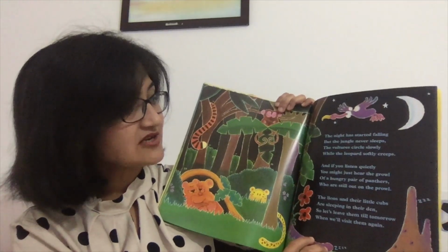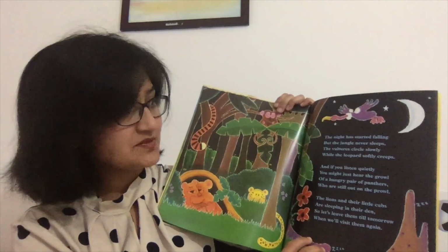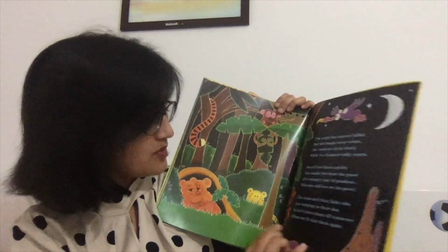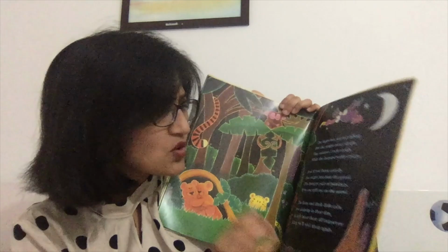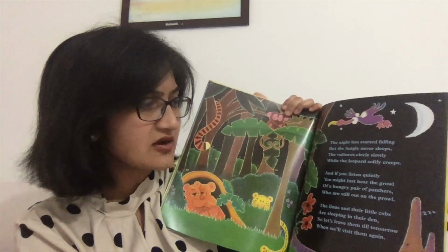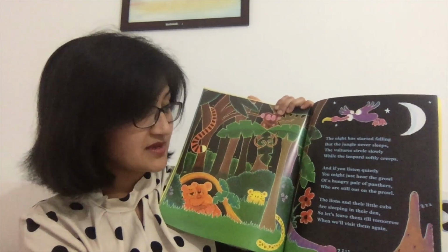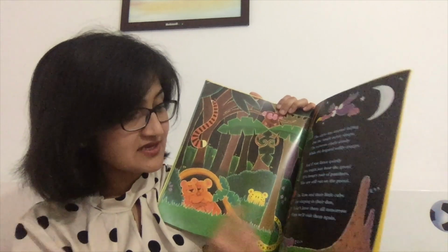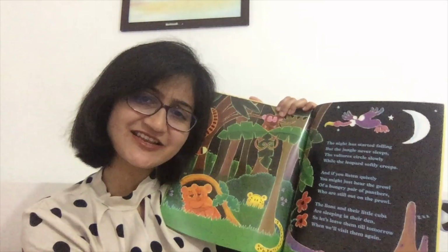The night has started falling, but not the whole jungle sleeps. The vultures are circling slowly while the leopard slowly creeps. And if you listen quietly, you must hear the growl of a hungry pair of panthers who are still out on the prowl. The lions and their little cubs are sleeping in their den, so let's leave them till tomorrow and we'll visit them again.